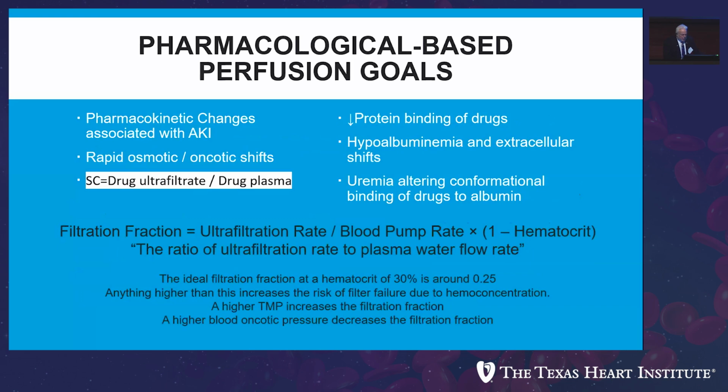This slide, I would just focus mainly on the filtration fraction. You can get this equation from Deb. I gave her the formula and everything, but that's just estimating how much ultrafiltrate you remove.